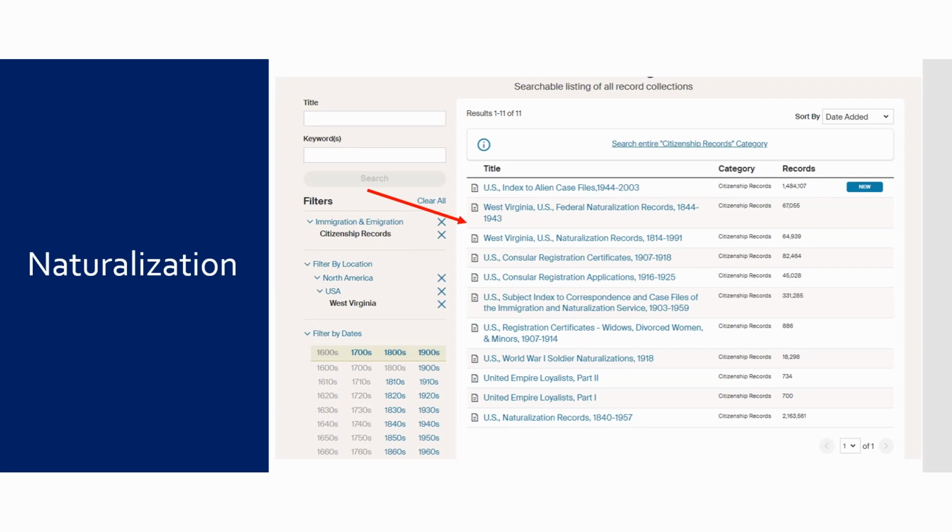Moving to naturalization, this is a screenshot from the Ancestry Catalog, and I filtered by location, selected immigration, and then clicked on citizenship records. I wanted to mention the collection closest to the top, the West Virginia Federal Naturalization Records from 1844 to 1943. That collection was added to Ancestry just last year, and then it was recently updated a couple months ago. And the collection below it with naturalizations from 1814 to 1991 is also one that I wanted to mention.